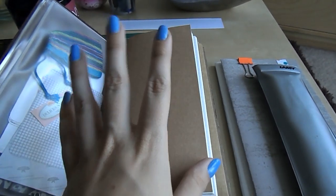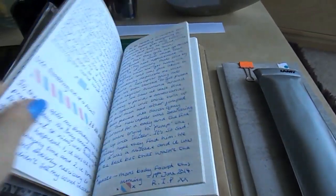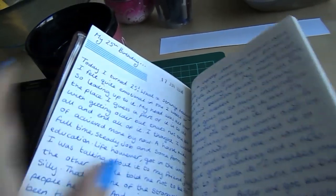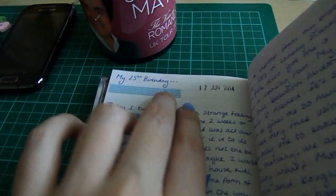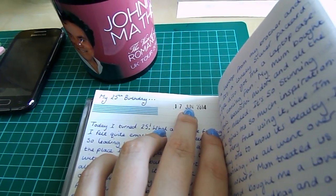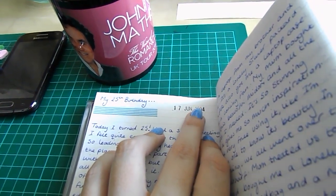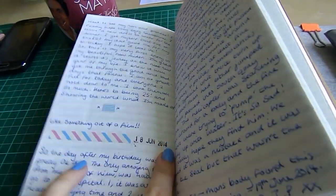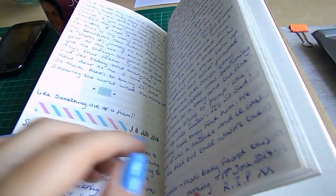So all I do, there's nothing fancy in here. I literally just stick a bit of masking tape, or masking stickers, sorry, that come in a tin, which I will show you, and then stamp the date with my date stamp with Stays On ink. And then at the end of the entry, I do the same colour, and then I'll start my next entry.